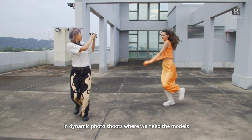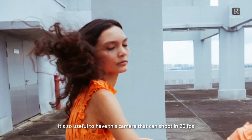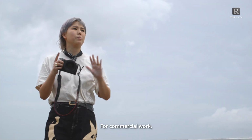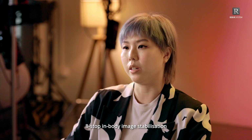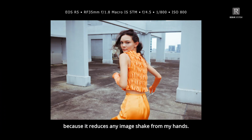In dynamic photo shoots where we need the models to run or jump, it's so useful to have this camera that can shoot in 20 FPS just at the press of a shutter. For commercial work, it's especially crucial that there's no shake in the images. So I really appreciate having 8-stop in-body image stabilization because it reduces any image shake from my hands.